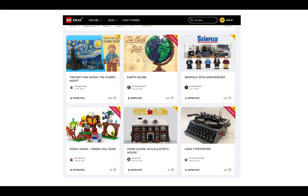Today I'm going to be taking a look at 6 sets. These are idea submissions and they have already gone through the LEGO review process and LEGO has approved them. So pretty soon we will be having all of these as LEGO sets. I'm going to be using the fan submitted design for the review because we do not know yet what the final product is going to look like.